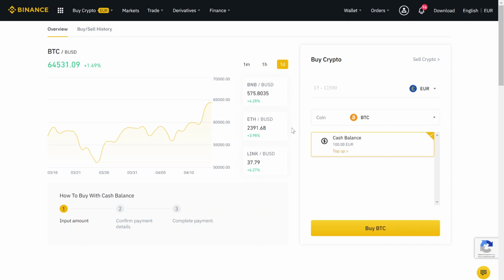Here I want to show you how to buy Bitcoin in Germany. This we're gonna do on Binance. Binance is the biggest crypto exchange in the world and also has the lowest trading fees of only 0.1%.